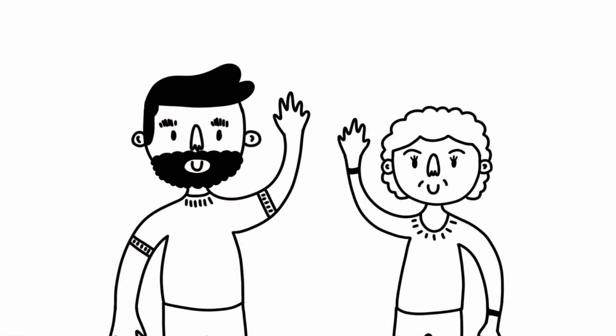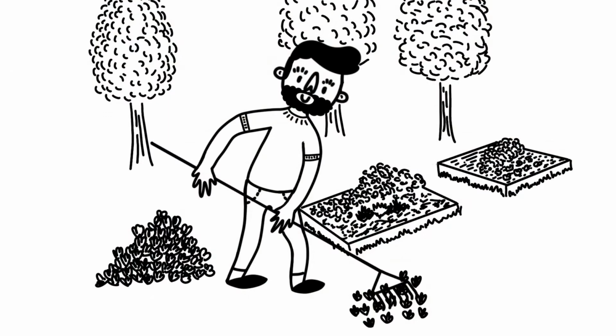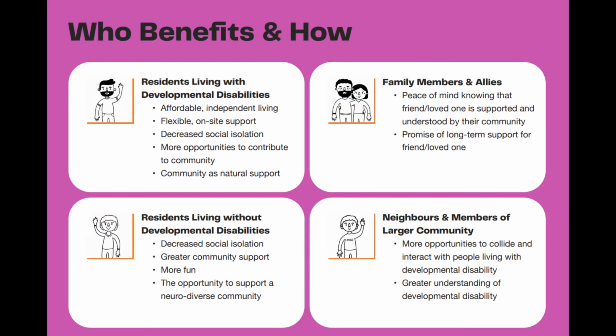So what might living at the Commons look like? Imagine bumping into your neighbor at the laundromat, sitting down and chatting with that family that lives down the hall on the community meal night, volunteering in the community garden, or borrowing flour from your next door neighbor once you've started that favorite recipe.